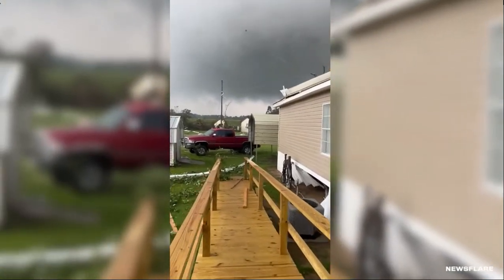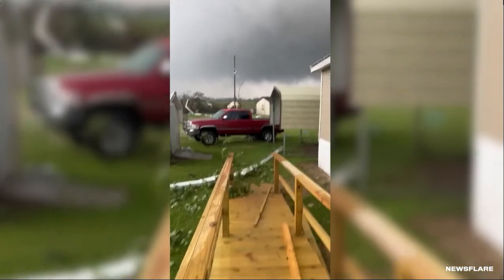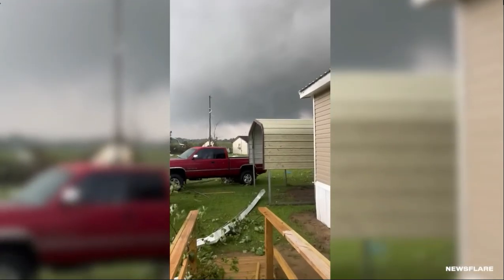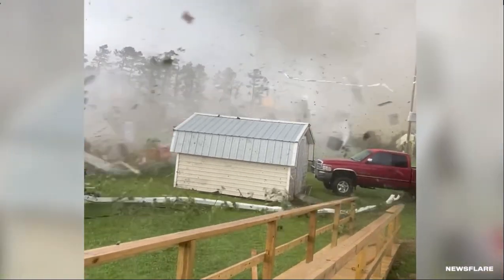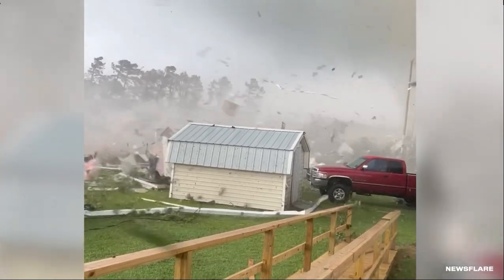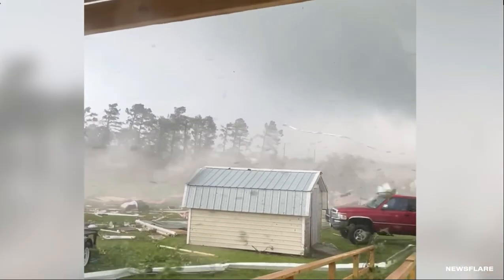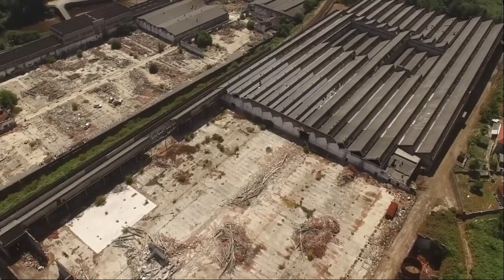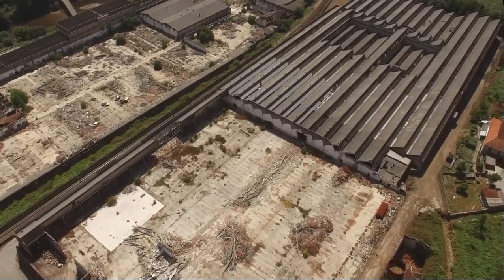Much of the debris flying across Claude's yard came from his neighbor's house. He ran over to make sure that they were okay once the storm finally passed. When he got there, he found them digging themselves out from under the collapsed roof. According to the National Weather Service, the tornado had estimated peak wind speeds of 150 miles per hour. In fact, it was the first ever EF3 tornado recorded in North Carolina in July.